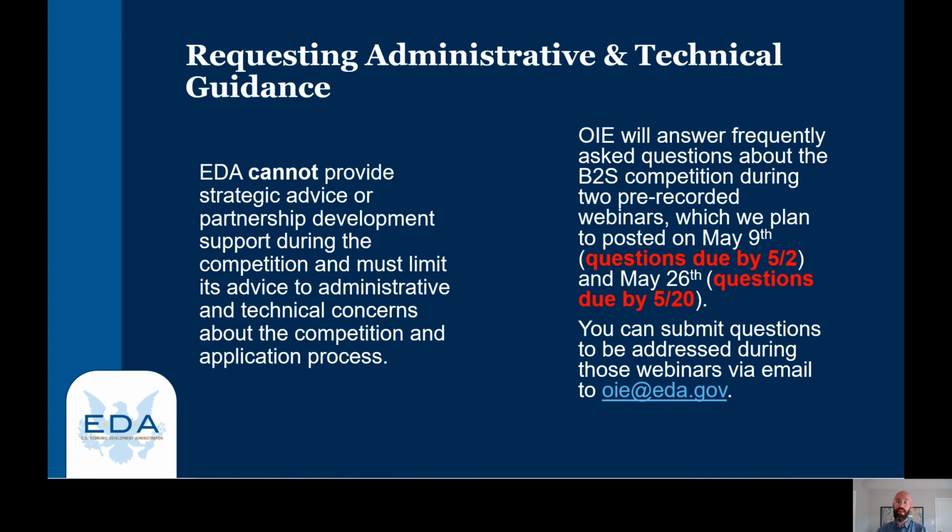One thing to note is that when you do reach out to OIE, we're happy to provide administrative and technical guidance, but unfortunately, to make the competition fair and to make sure we're giving the same advice to everyone, we can't opine on the merits of your approach. We can't help you develop partnerships during the application period. That being said, in addition to any calls or emails, we'll be compiling those questions and rolling them up into updates to our frequently asked questions, and we'll roll those out via webinars as scheduled here on this slide.